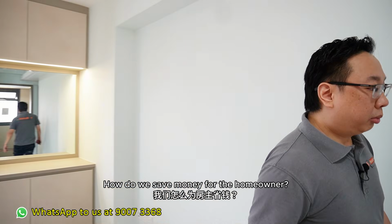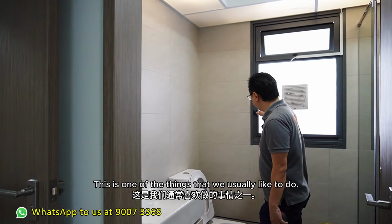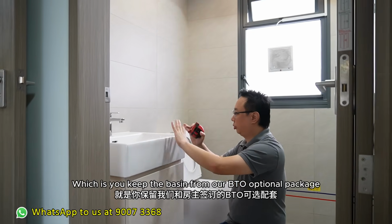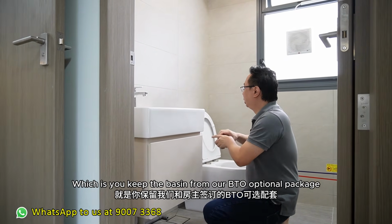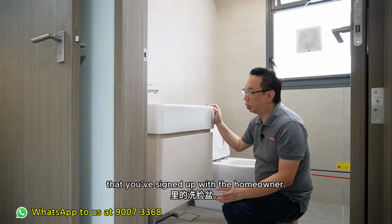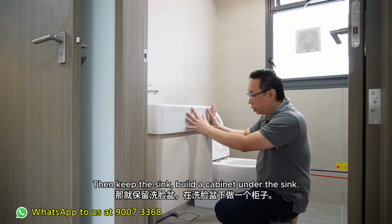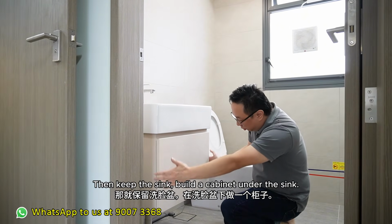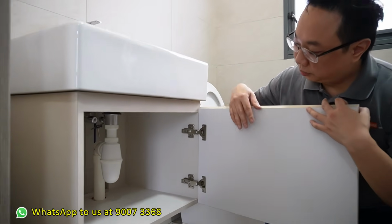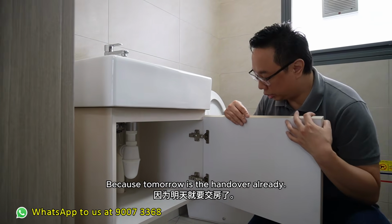Okay, how do we save money for the homeowner? This is one of the things that we usually like to do: you keep the basin from our BTO optional package that you have signed up with, or if you are forced to have the sink installed because you cannot opt out, then keep the sink and build a cabinet under the sink. With that, you can hide all the pipes. This one not yet cleaned up, must clean because tomorrow is handover already.